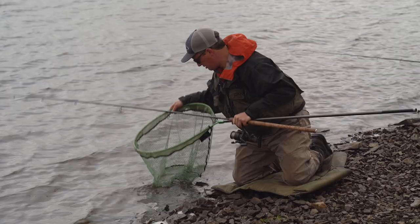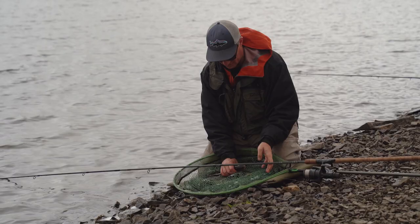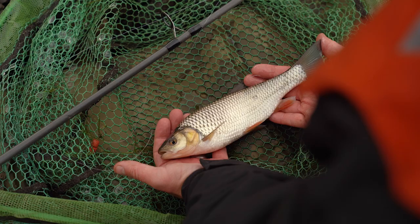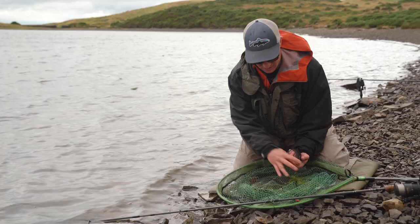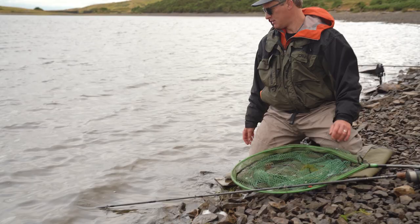There it is. Oh wow, in terms of chub, it's absolutely mint condition. The hook's just dropped out there in the net. Tiny fish, we're talking 10 ounces, but that is absolutely scale perfect. Right, let's pop him back. This water's so warm today. What a beautiful fish. There he goes. Amazing. Good start.